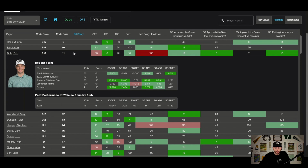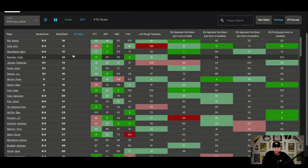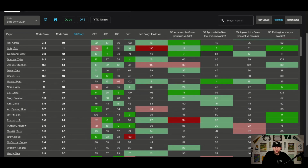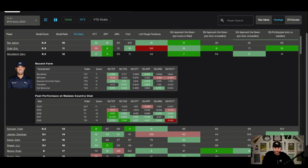Probably among some of the worst in the field. So if Eric Cole can avoid missing left on some of those key holes, he could be a lot of trouble. But he's going to be popular. That could be a great little nugget to fade him, and we'll see what happens. But if he can keep it out of the left rough, if he knows where to miss it out here, and he can keep that left miss out, it's going to be a potential good spot for Eric Cole.